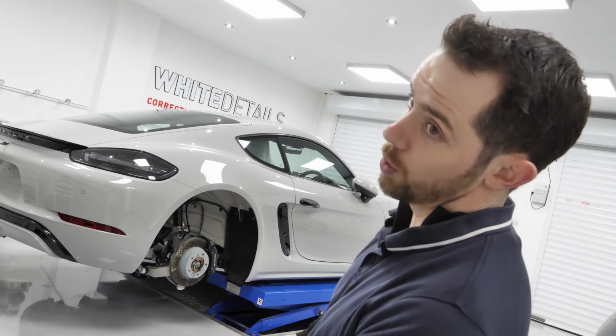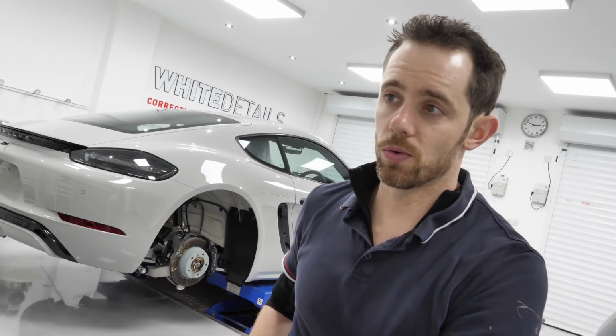It's a Cayman, a little 718 Cayman. Not sure what the color's called. It's very unique, but I like it. I do like it a lot. Cayman, it's in for the full new car prep package. The vehicle was delivered with 17 miles on the clock, covered in the film and the protection, which is nice to see. So Porsche Sheffield, thank you very much.